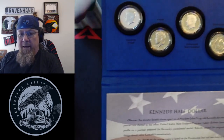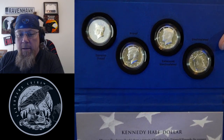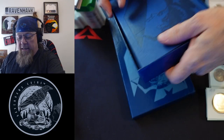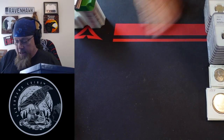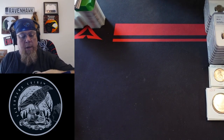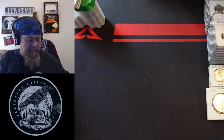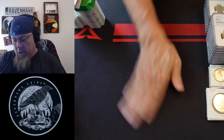Got a little story about Kennedy, but you get the reverse proof, enhanced uncirculated, and the uncirculated all in the same set. They're all silver. They're all gorgeous, and it is a very collectible and highly sought after set. Like I said, this thing is going up in value by quite a bit in just the last year or so. If you can get your hands on one, I suggest doing so. This one will more than likely go up for auction, so you'll have a chance to get it. But if you're out and about and you see one for sale and it's got a nice price tag on it, I would jump all over it because they're just going to keep going up in value. They only made so many of them.